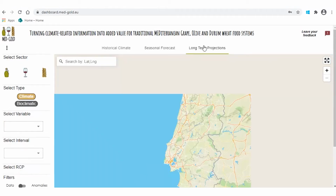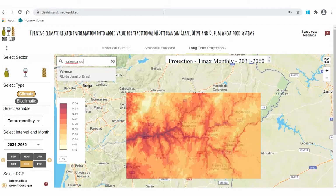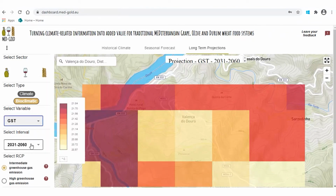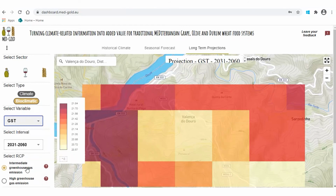First, select the long-term projections panel. Type in the name of the closest village to the vineyard. Select the growing season temperature as the variable you want to look at. Then select the time frame for which you want to see the temperatures in the future. Finally, choose an emissions scenario.